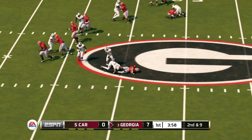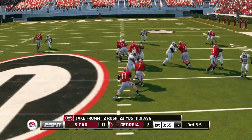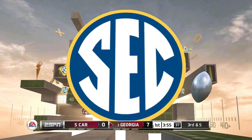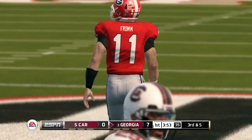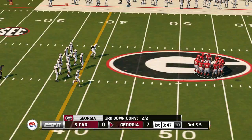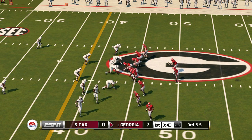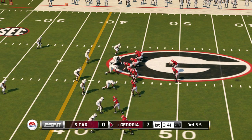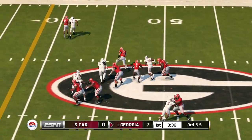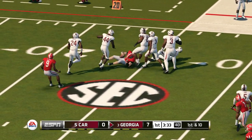There he goes. Nice run, and he's brought down. Call it a gain of 4 yards. That'll make it 3rd and 5. From the 44-yard line, it's 3rd down. He's on the run. He's at the 30, decides to slide.